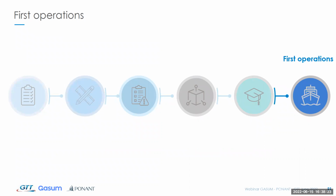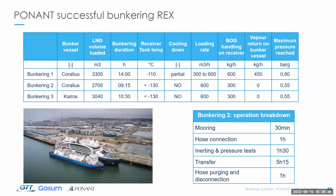Well, finally, we get to the end of the new building, but the beginning of the ship operation. In the next slides, we will see some figures on key parameters of the first bunkerings. So far, 3 ship-to-ship LNG bunkering operations were performed, and you can see the details on the slides. I will not spend so much time on the table, but I will try to give some of the main takeaways that we got from these 3 bunkering operations.